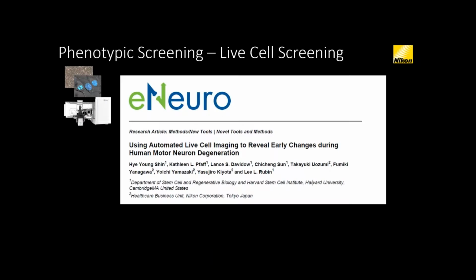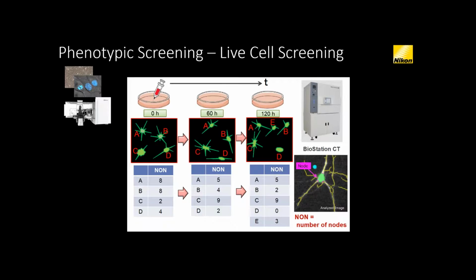So what if we add the live component? Then we can get even more information. This is actually an example of research that was done using a live imaging system, and it gives you a more nuanced view of how a compound might be working. So in this experiment, the cells are kept in culture and they're imaged over time. At the 0 hour mark, a compound is added. In this case, the cells are neurons, human neurons that have been derived from human iPS cells. And so the relevance is high because these are actually human cells. And the goal is to understand how they're affected by the treatment.